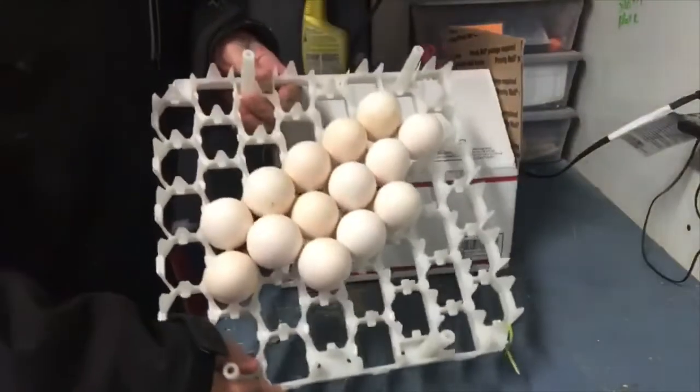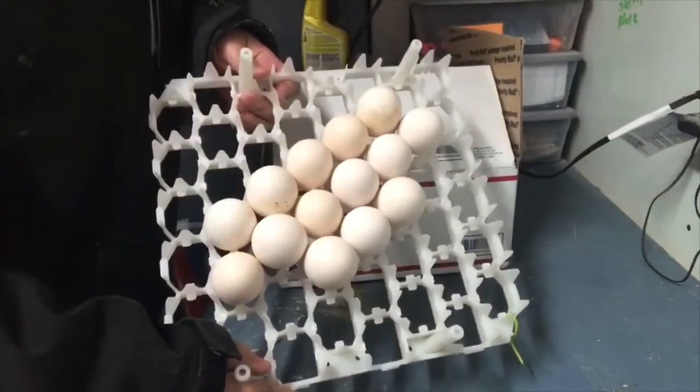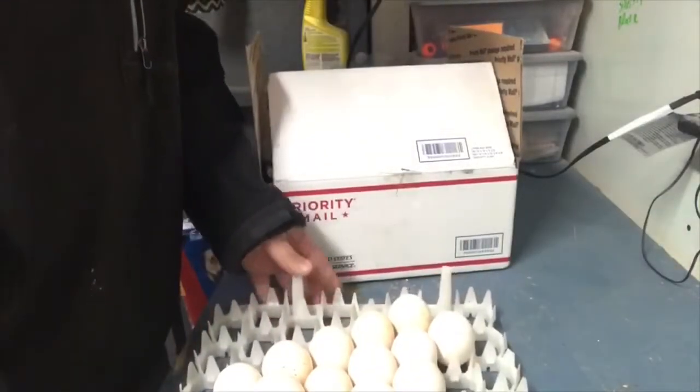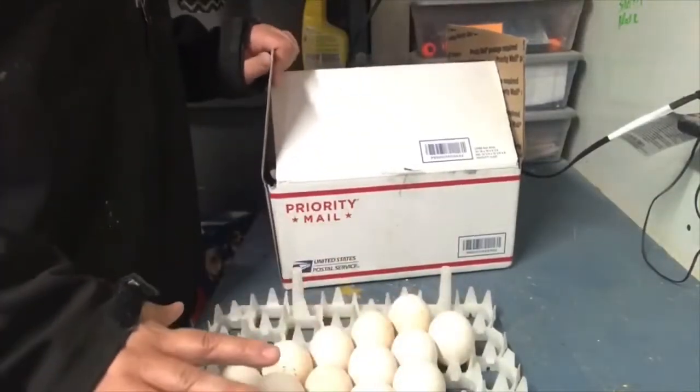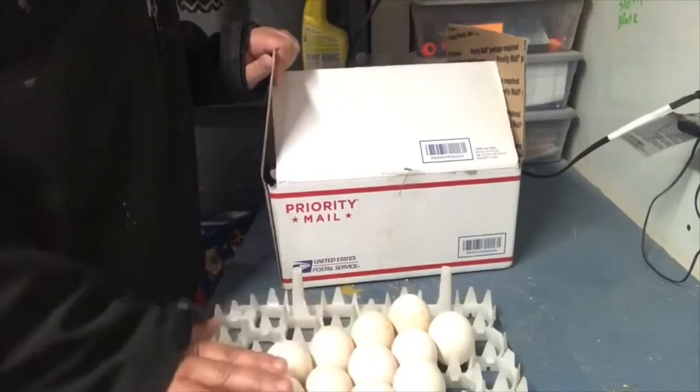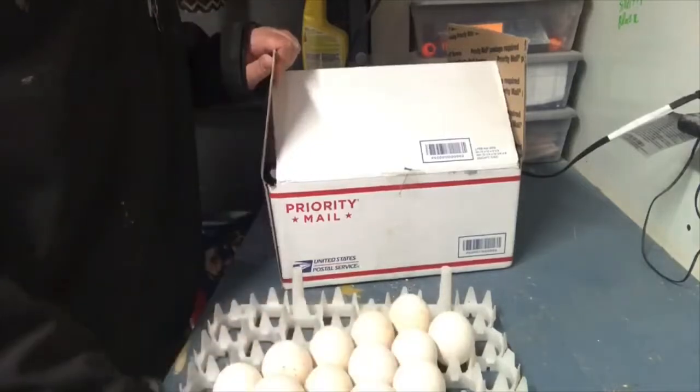So here are the eggs that she sent, and they're pretty awesome. I'm going to let these rest for 12 hours before they go into my incubator, just so that everybody can settle down inside here before they start to develop. And they'll go into the incubator that's already warmed up and ready for them, and we'll be good to go.